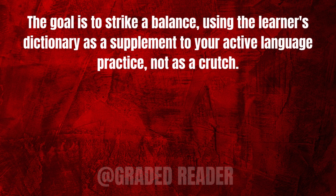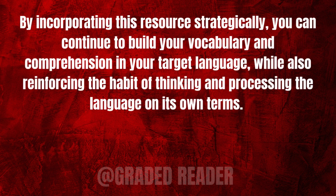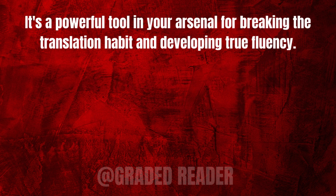The goal is to strike a balance, using the learner's dictionary as a supplement to your active language practice, not as a crutch. By incorporating this resource strategically, you can continue to build your vocabulary and comprehension in your target language, while also reinforcing the habit of thinking and processing the language on its own terms. It's a powerful tool in your arsenal for breaking the translation habit and developing true fluency.